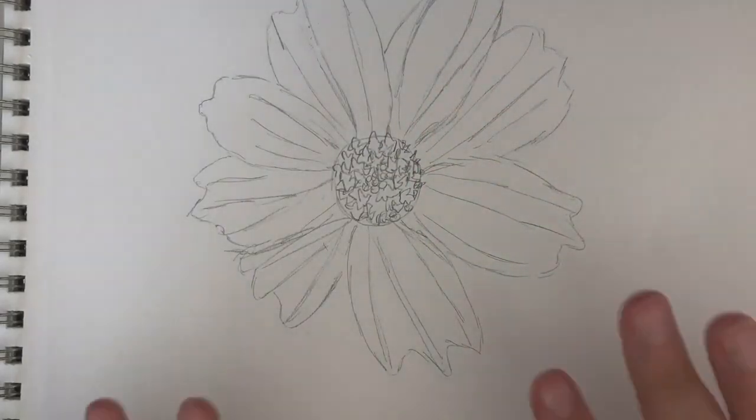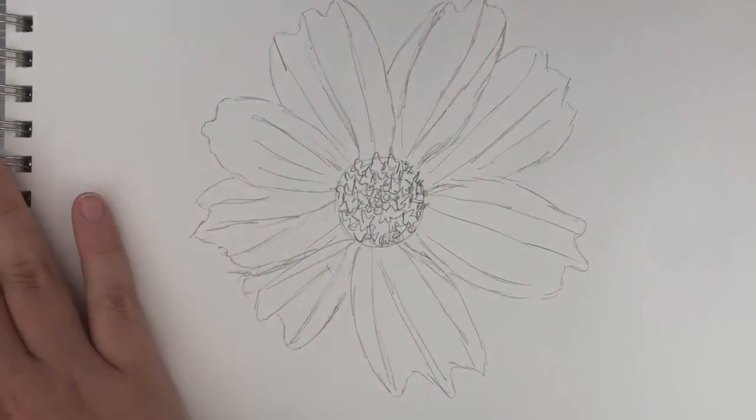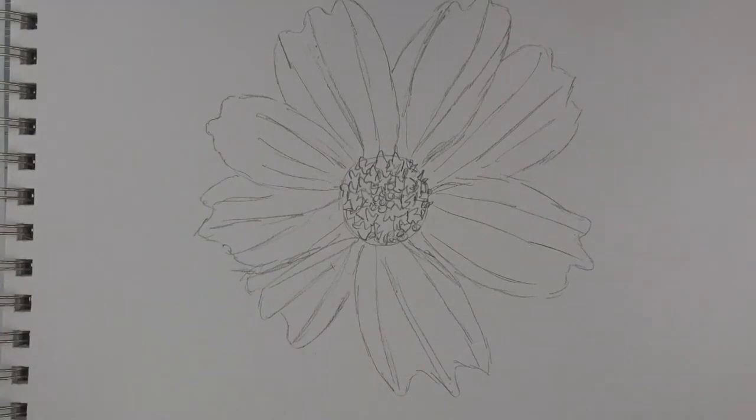And that is my flower. This is my small one that I would turn in if I were me, okay? And I'm excited to see what you guys make.